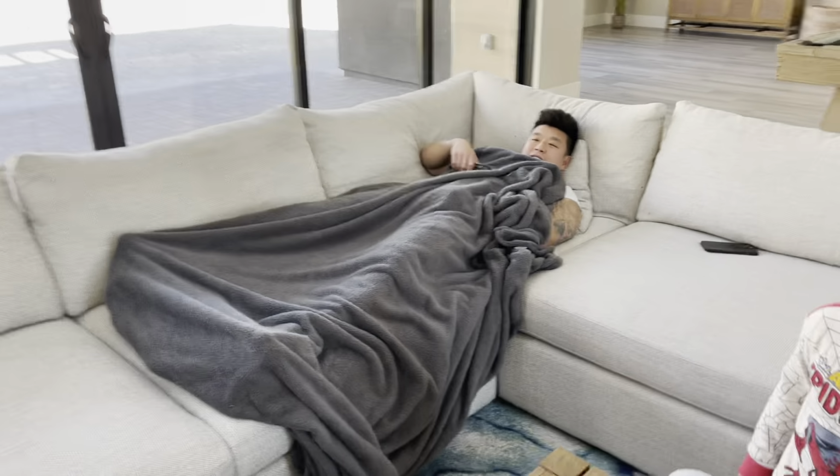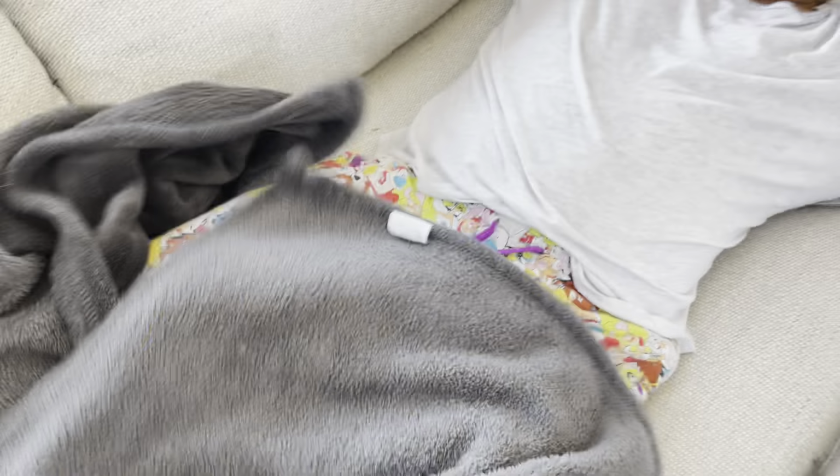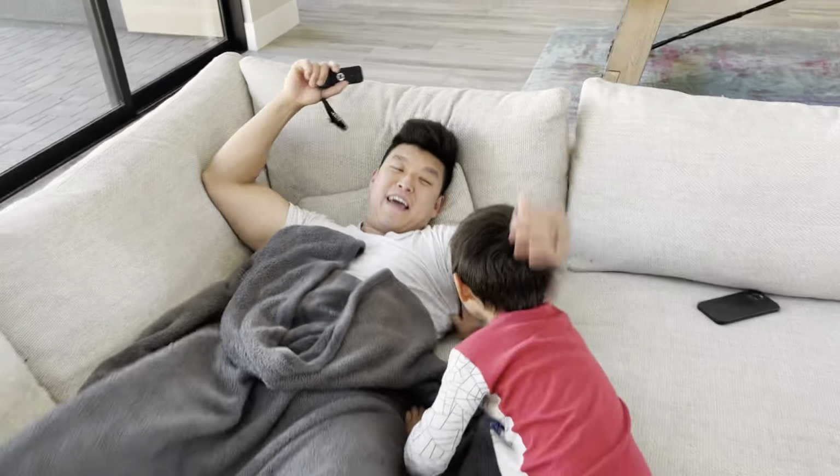I wonder where Papa Bear's hand is. Right here, look. No, it was here. Hey, you just want an excuse to touch me in places. I knew it. You just want an excuse to touch me.